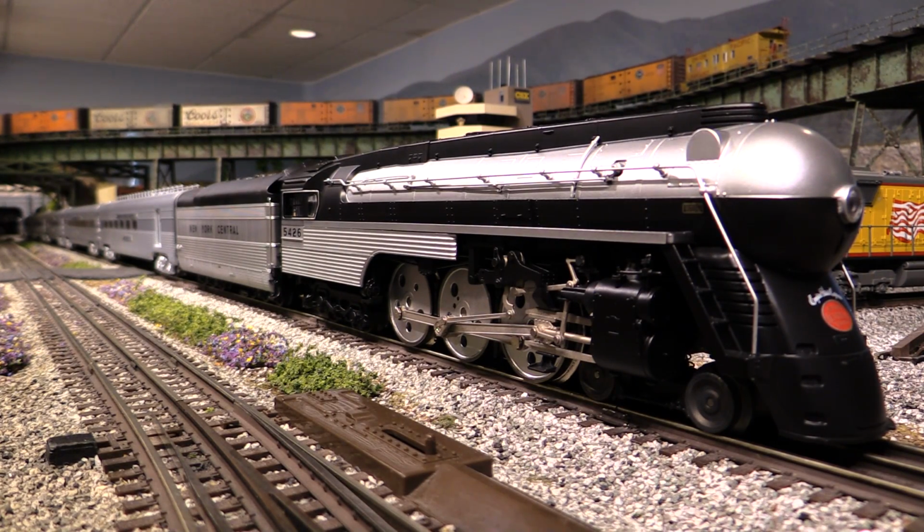And when you've got that combination and you know that you've got a quality model that is going to run well for a long time, at that point I'm willing to let a lot slide in terms of little prototypical details and road name specific details and stuff like that.